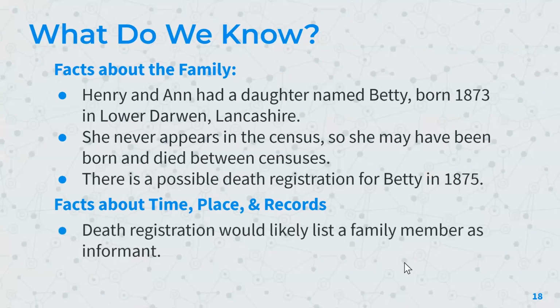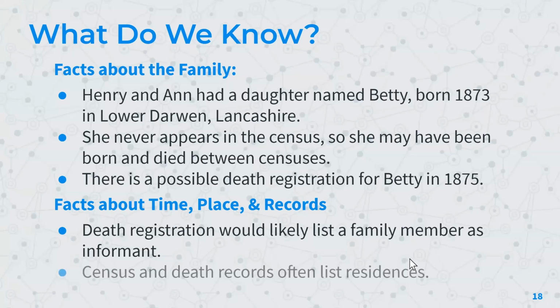The death registration would very likely list a family member as an informant, which would help me to know if that death registration was really for her. And then also, census and death records often list residences. So if the same residence was on the death registration as in the census, then I could be very confident that I had found the right death registration.